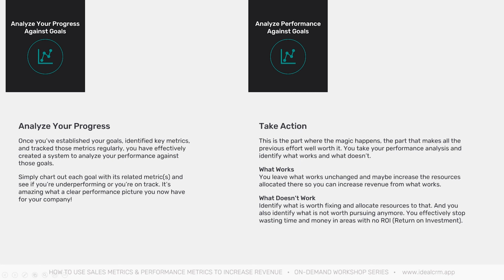And the last step in our process is taking action. This is really the part where the magic happens, the part that makes all the previous effort well worth it. You take your performance analysis and identify what works and what doesn't. So for what works, you will leave this unchanged and maybe increase the resources allocated there so you can increase revenue from what works. What doesn't work?